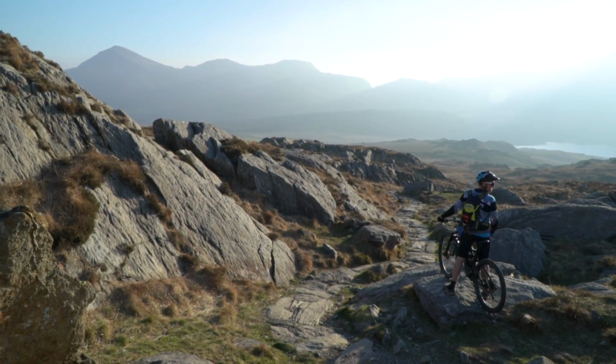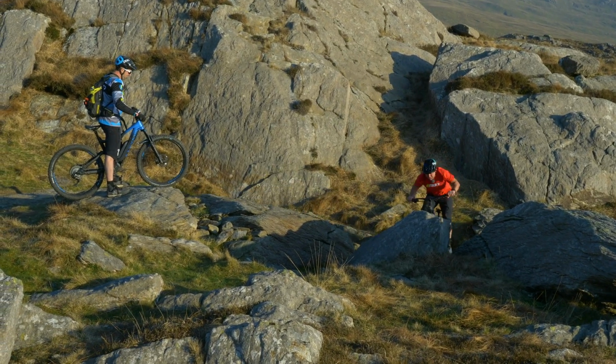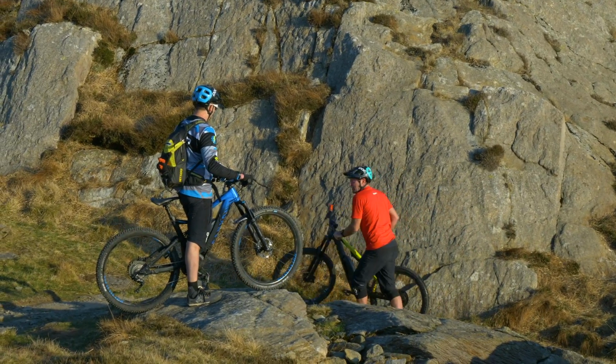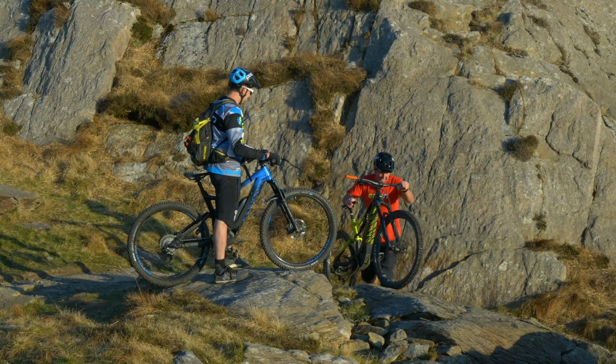Where the heck is Steve? Thought it'd be here. Ah, there he is. Oh, sorry. I kind of got lost. We got carried away. But actually, it was quite good fun getting lost. This was amazing fun on the way down the hill. What a descent. Amazing, wasn't it? All time.